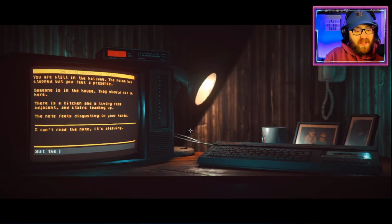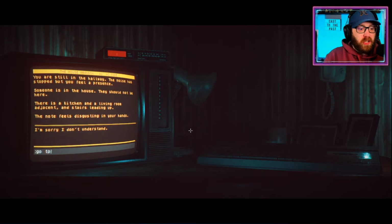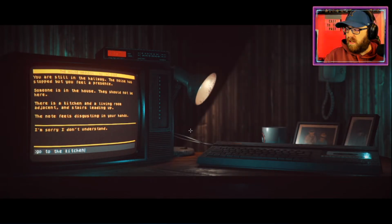Cowboy says, eat the note. They don't understand what eating the note means. Go to the kitchen.